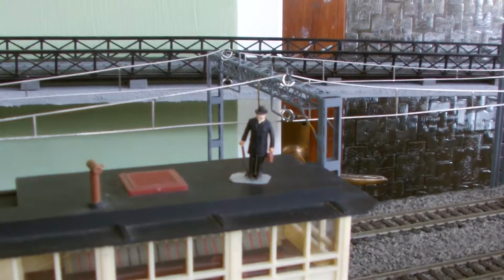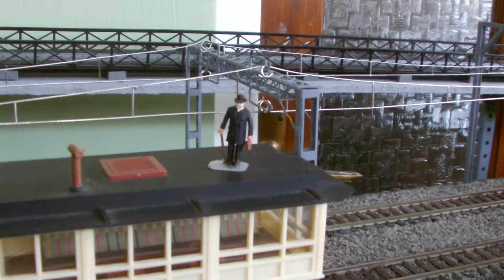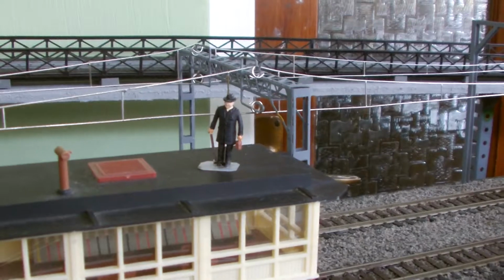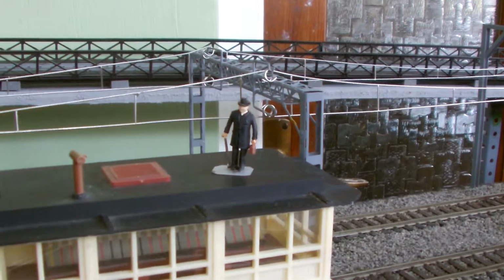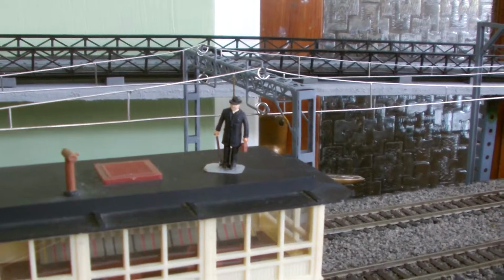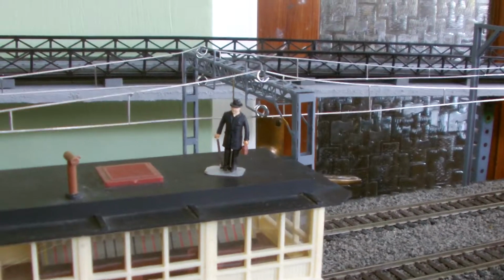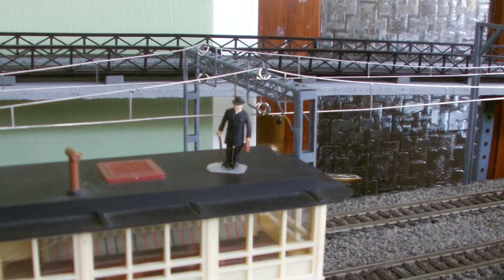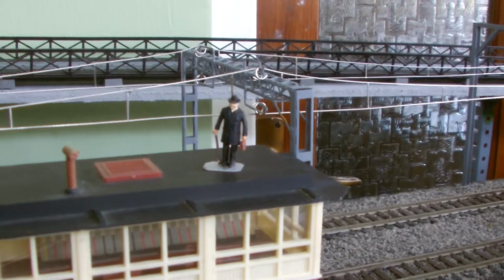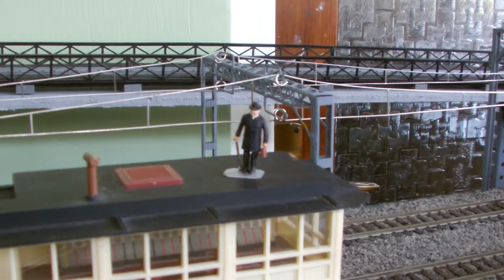Well, following on from the Stars, which were designed by Churchward, Collett designed the Castles, which are one of the best locomotives ever made. In fact, they were so good, the London Midland Scottish Railway, the LMS, wanted to buy 50 of them, but the GWR wouldn't sell. So they said, well, in that case, can we at least have some drawings of what they're like? And they said no.